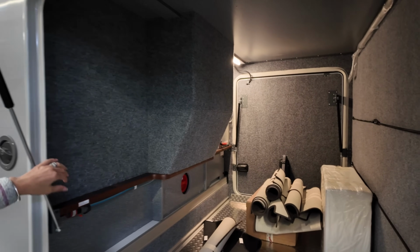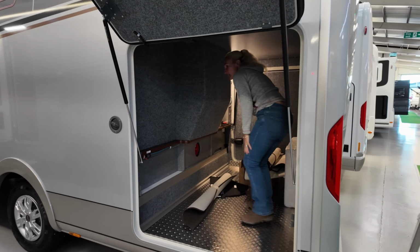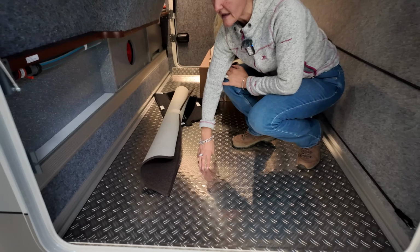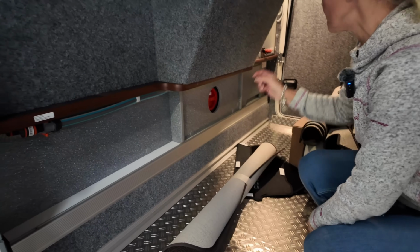I might actually climb in. I don't normally do this, but I'm just going to climb in because this is going to give you an idea of the size of this garage. I can nearly stand up in here. It's absolutely massive. This has got the metal flooring. Now you could put a scooter in here, e-bikes in here, whatever it is you might want to do.